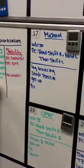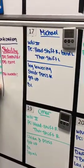D7 is hip dysfunction. Hip is almost always a mobility issue. It's usually an area that is hypomobile that needs mobility. So D7 is hip.